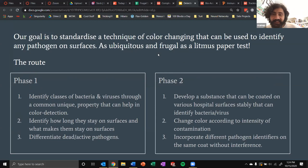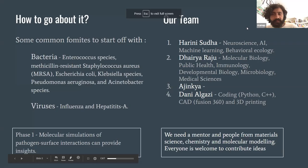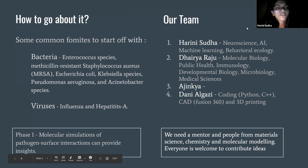Okay. Do you want to say one word about your team currently? So we have expertise in mostly biology and neuroscience, and even a little bit on coding. So we would need a mentor who is more associated with hospitals, and we would need someone who can do a little bit of modeling, molecular modeling.